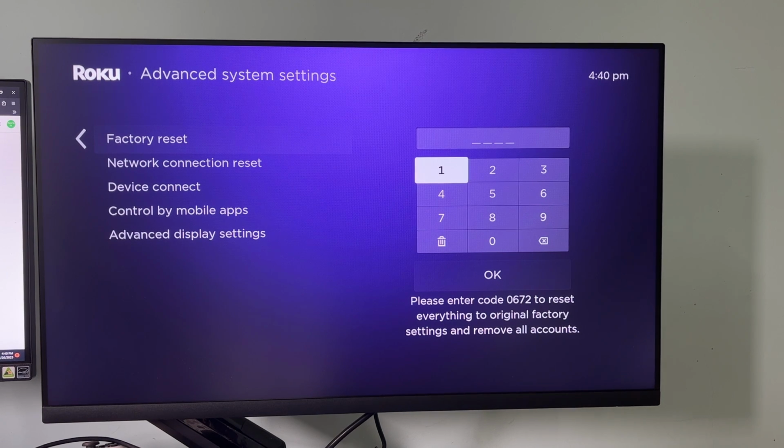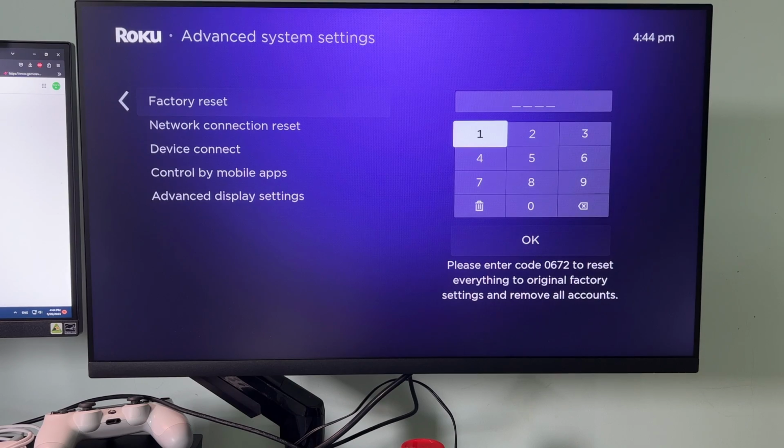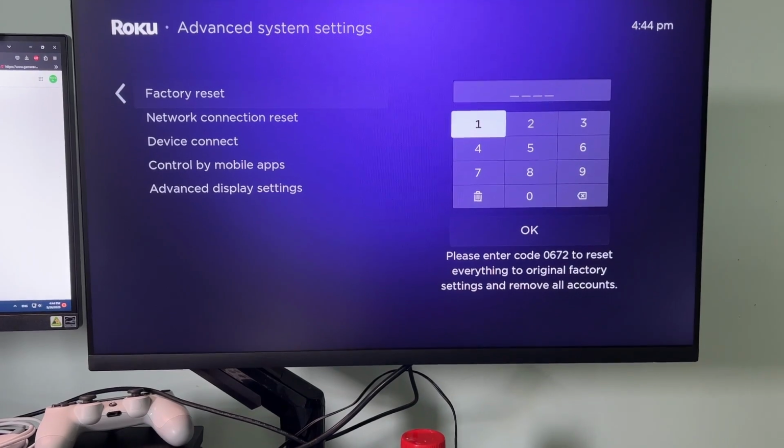Enter it and select the OK button. Then, select the Start Factory Reset option. Once done, add Netflix channel and try Netflix again. In case Netflix channel still not working, then factory reset router.